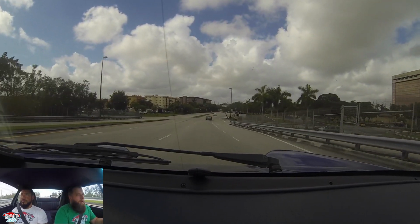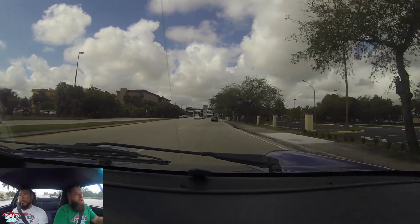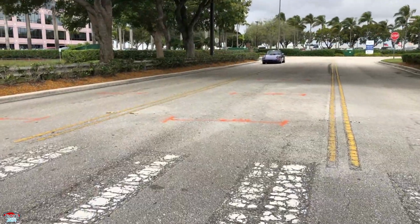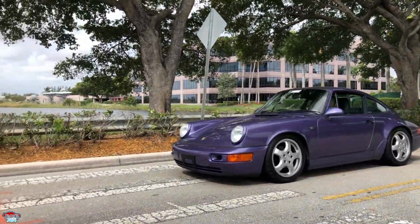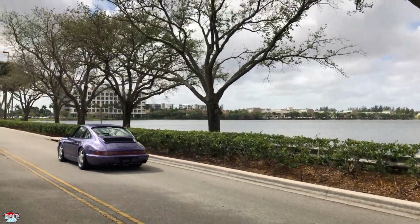It looks good. I mean, it handles just like you would expect it to handle, better. But I would love to own this car if I lived here. I would love to use it all year round. This is perfect if you're a nostalgic kind of guy, and this is a good daily driver, especially the way it's set up just now.